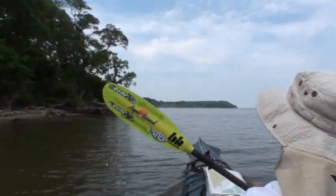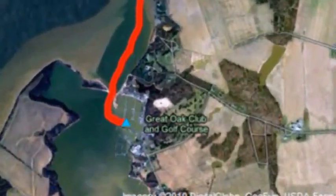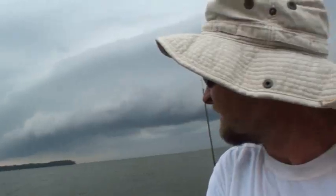I wanted to spend more time in this area, so I didn't want to paddle too far. I made a marina stop to fill up my water bottles and decided to camp close by. On the way back out, I had this on my tail.